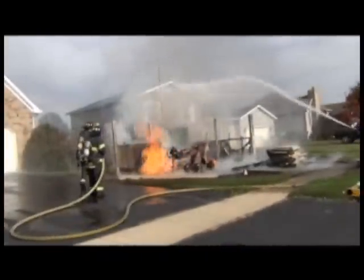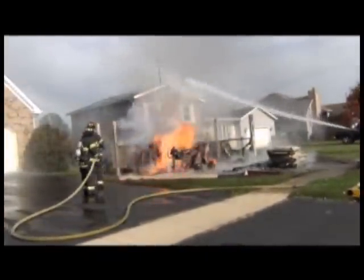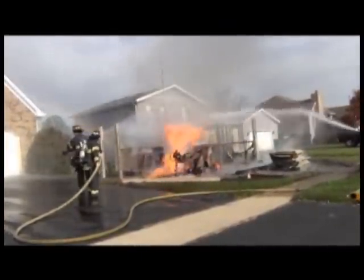One of our chiefs right there is actually putting himself on scene to make sure that a command has been established. And we already do have some lines on the fire. We pulled up here. We did see that there was an auger.